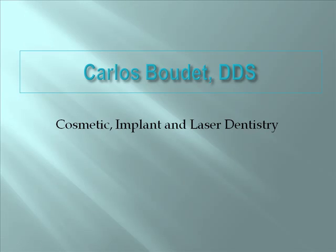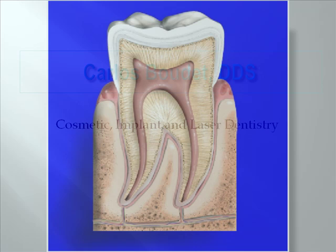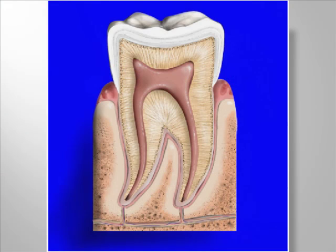Hi, in this presentation I will go through a series of slides that depict the progression of a cavity and what can happen if it is not discovered and fixed in time. This is a representation of a healthy molar.